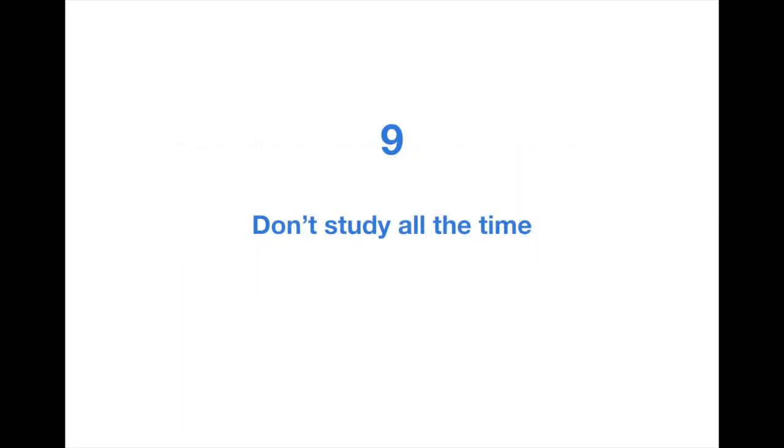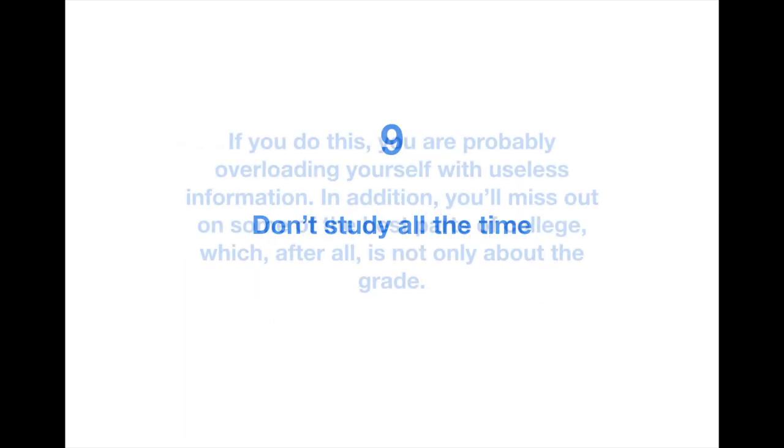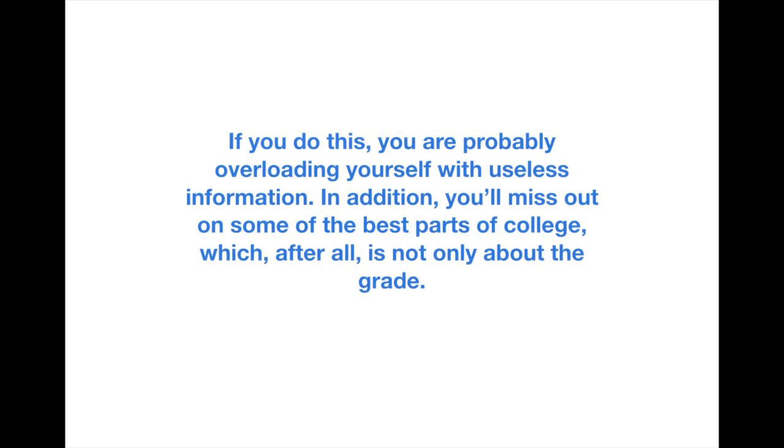Tip number 9, don't study all the time. If you do this, you are probably overloading yourself with useless information. In addition, you'll miss out on some of the best parts of college, which, after all, is not only about the grade.